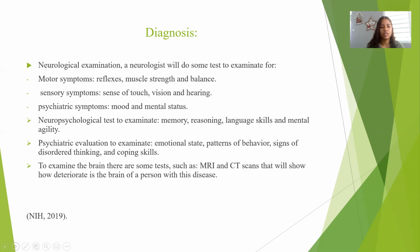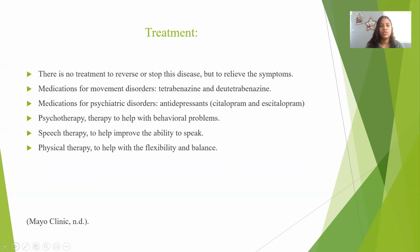There are some tests, such as the psychiatric evaluation, that will examine the emotional state, patterns of behavior, and signs of disordered thinking. There are imaging tests, which are MRI and CT scans, that will show how deteriorated the brain is. Treatment. There is no treatment to reverse or stop this disease, but there are some medications that can help with the symptoms.